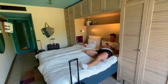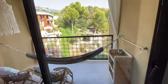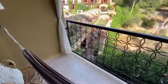Wow. Do you mind? Yeah, loads of storage, but like this here, the balcony. And there's a gorgeous hammock. Chairs, nice curtain to close at night time. The view.